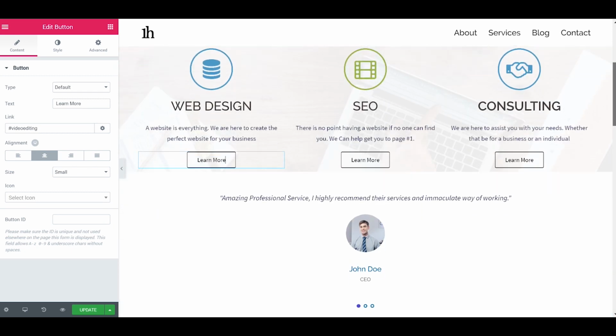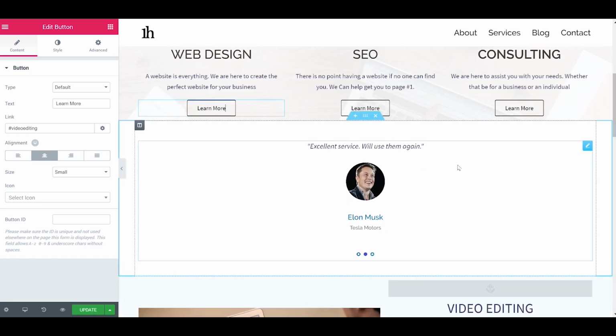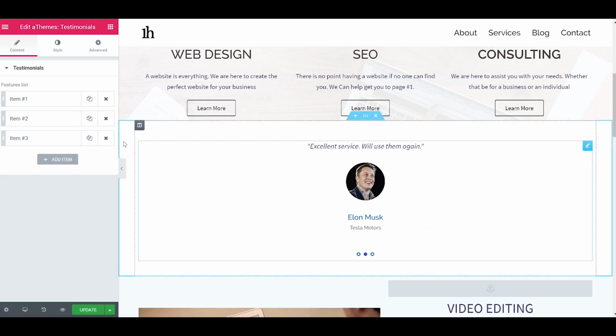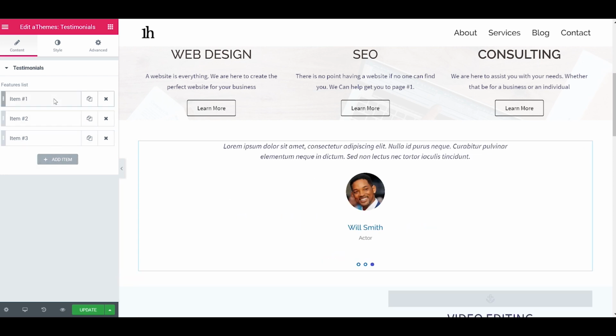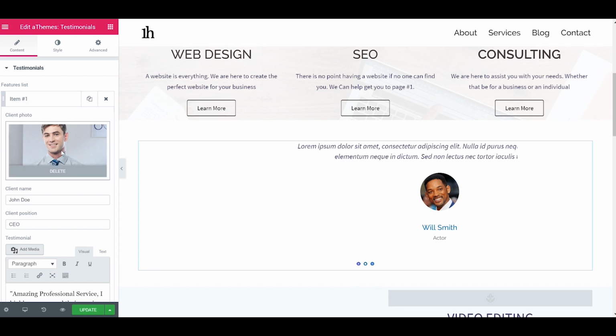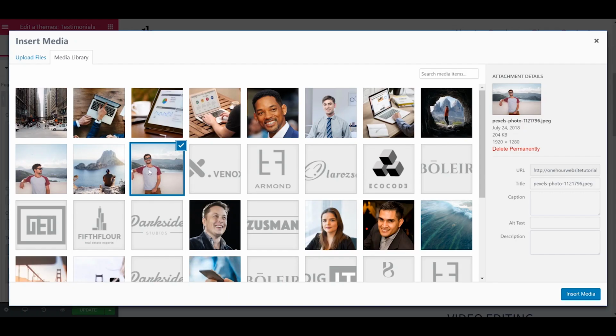Okay, so there's also just here, you'll notice it's a testimonial section, and yes, got a few testimonials from Will Smith and Elon Musk here, but you can easily add your own and change them around. So I'll show you how you do that. The beauty of this is that all you do is you select your image, and then you select one.